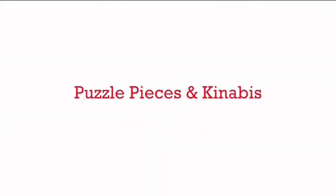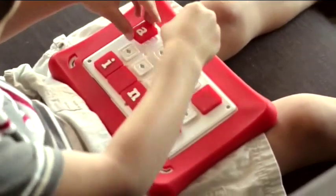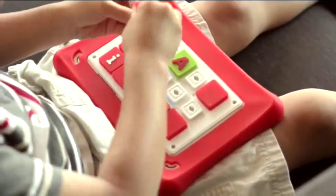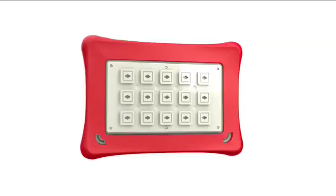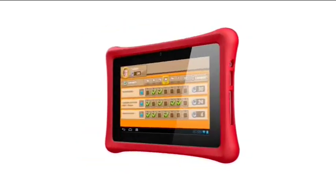Nabi 2 is a tablet made especially for kids. It comes with a food-grade silicone, that means it is safe to gnaw on, bumper that helps protect against drops and accidental bumps, something that happens a lot when kids grab hold of gadgets.